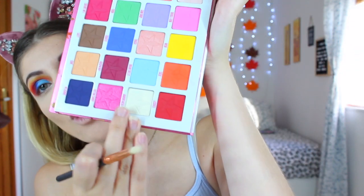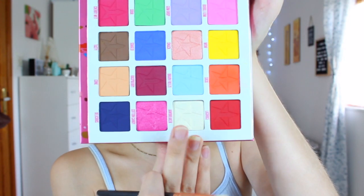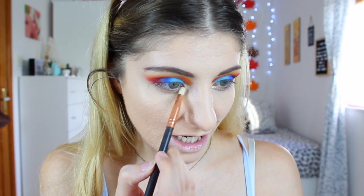I'm going to start by doing an inner corner, and for the inner corner I thought of using the shade called Jawbreaker, which is this shade right here. Am I recording? Yes. I'm going to use it in our inner corners. It looks very pretty. Just going to take it. Ooh, so pretty. I really like this shade.